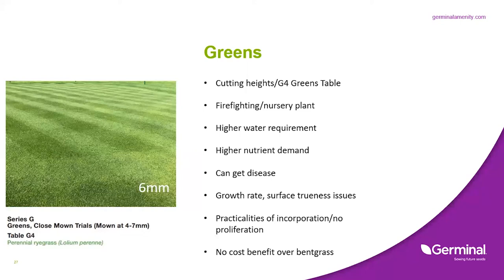So seeds per gram equivalent, 1 kilo of bentgrass is equivalent to about 13, 14 kilos of ryegrass. Now, 13, 14 kilos of ryegrass is going to cost you in the region of £70, where a kilo of bentgrass is going to cost you around £20, or around £38 for a creeping bentgrass. So in terms of cost, there is no true benefit. So all of those are really worth bearing in mind and considering before you think about using ryegrass in your golf greens.